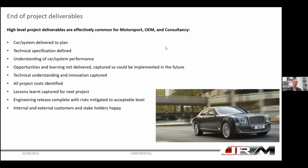And we need to also learn about the opportunities through delivery. What have we learned? How can we take that learning and put it into the next program? Because that makes you more efficient. We need to identify all of our costs, so we can roll up the costs and understand what margin we've made at the end of the project. Lessons learned in all areas. This isn't always captured, but it's very important. I think more and more today now, people appreciate the value from lessons learned in the project.